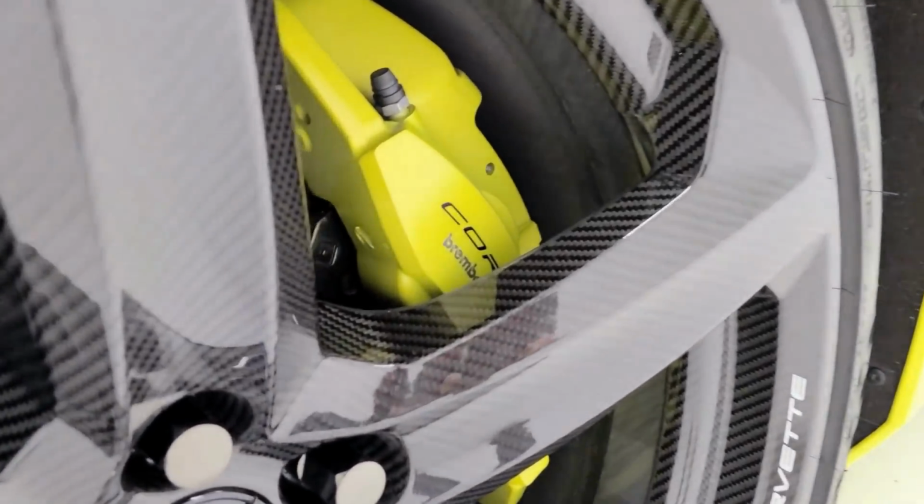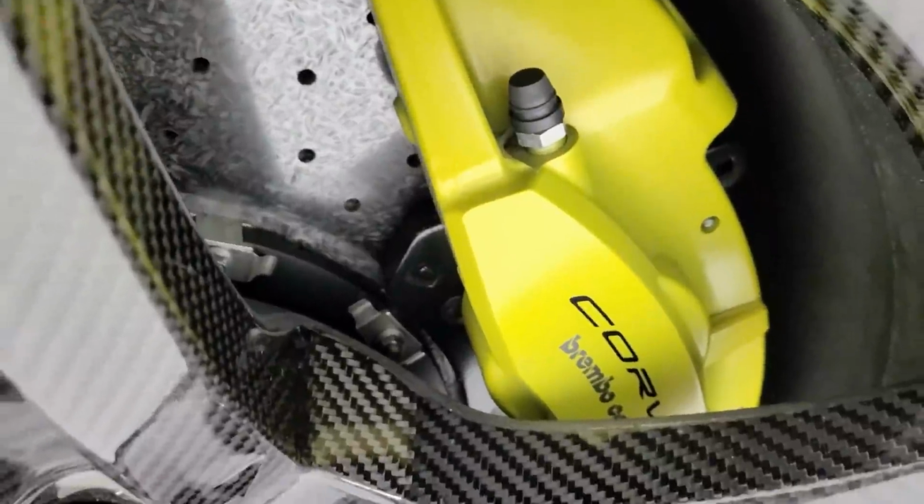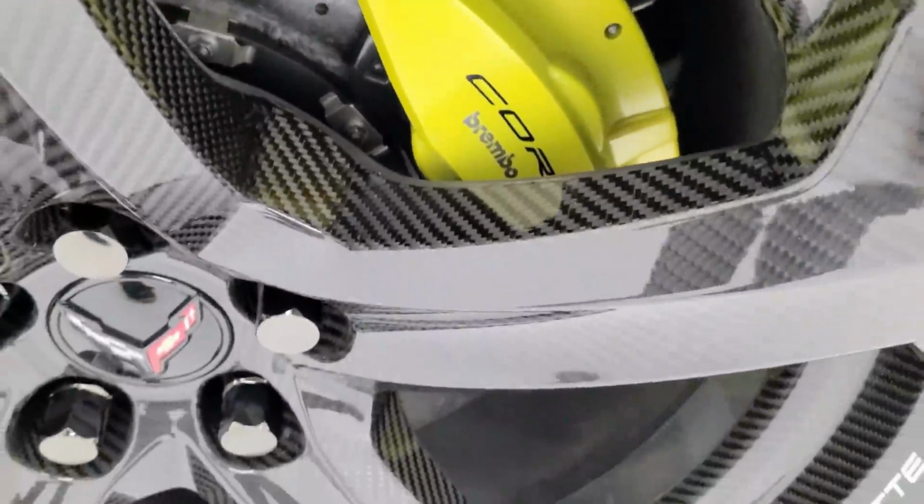So again, the car is track focused. It's ready to go. There's already the 2 quarts in there. You can literally just take the car, put it on the track, and it will be good.